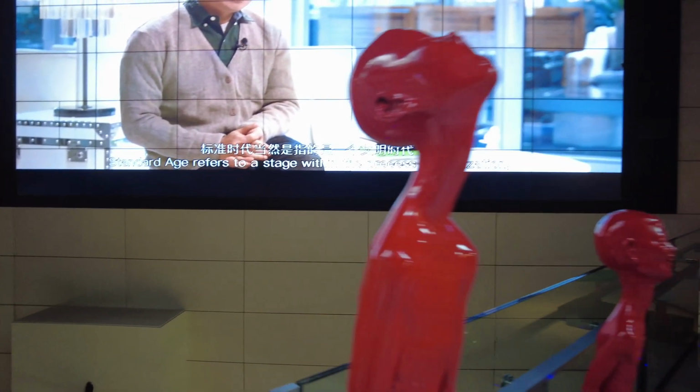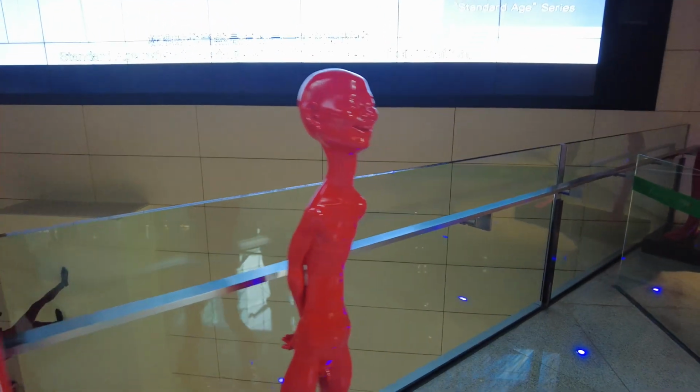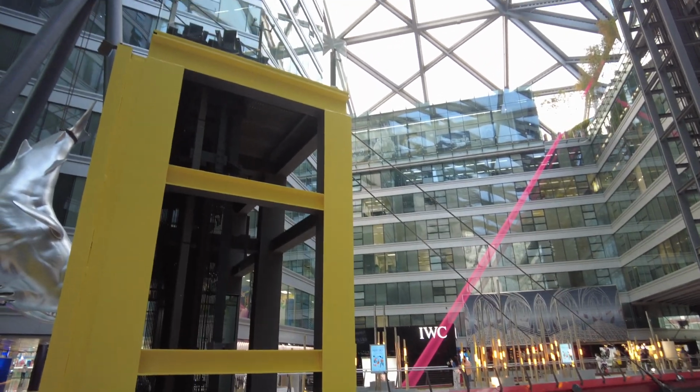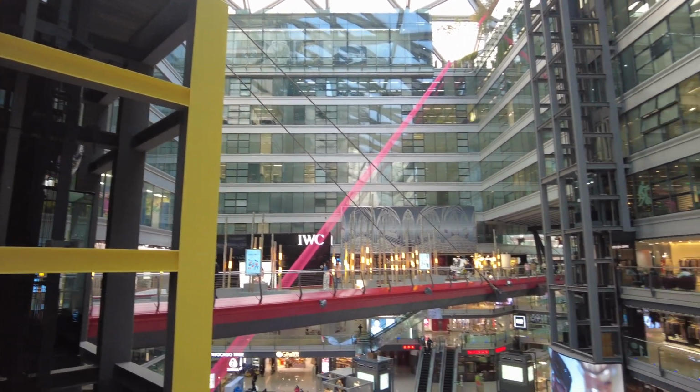This series of the little red men represent the artist's feeling of when he was a boy, and feeling like a shy little boy. You can see the space is just stunning. It's open, natural light.